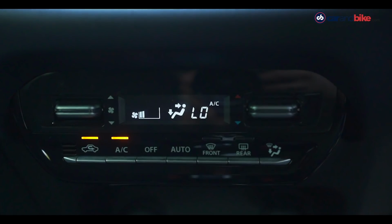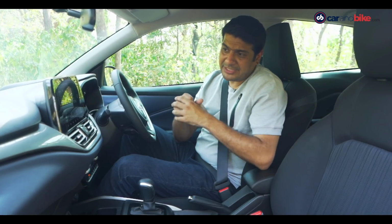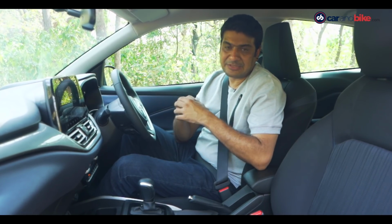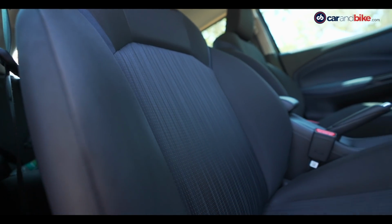Very good to look at and very easy to use as well. An all black cabin has always made the Baleno more sporty. That is the case here as well. The seats is something I've always liked. They are comfortable. Continues that way.